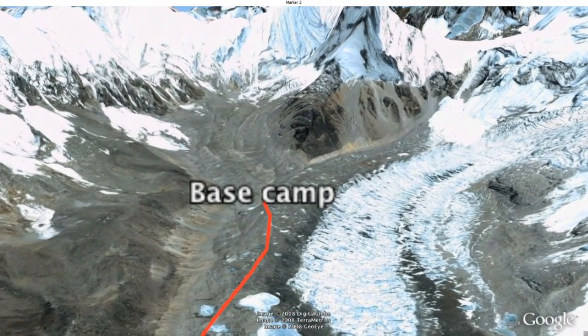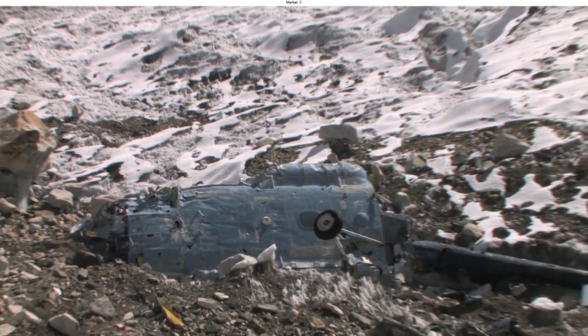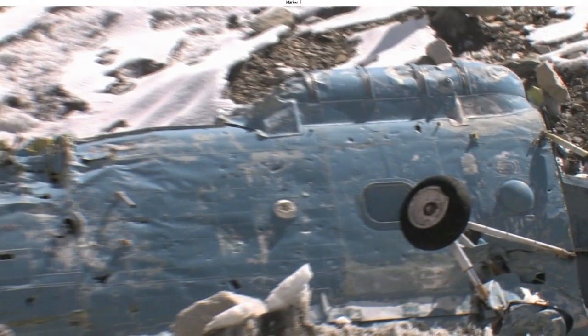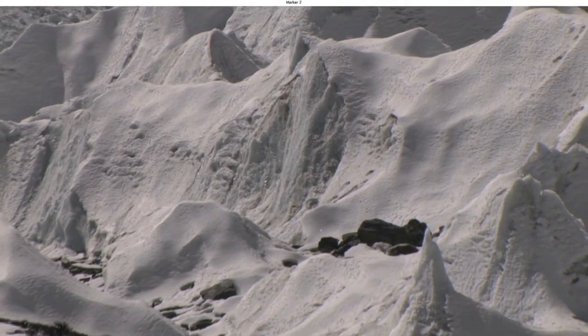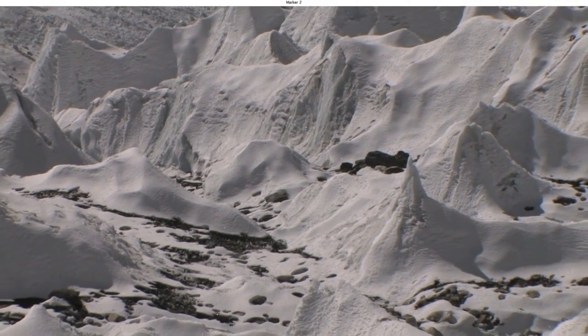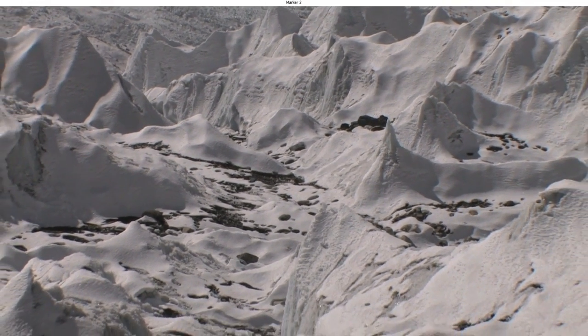The final part of this trek, the 3-hour walk to base camp, is difficult and dangerous. There are several crashed helicopters in the base camp region. Because the air is so thin at this altitude, landing and taking off can be difficult. Unlike the rest of the trek, there is no path to follow here, so it is not recommended to attempt this without an experienced guide.